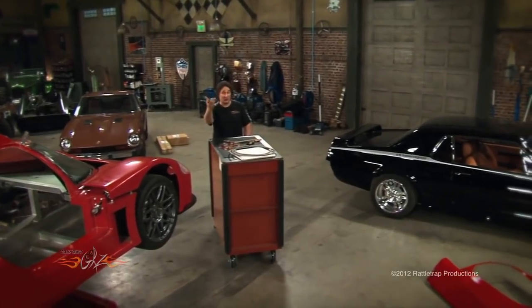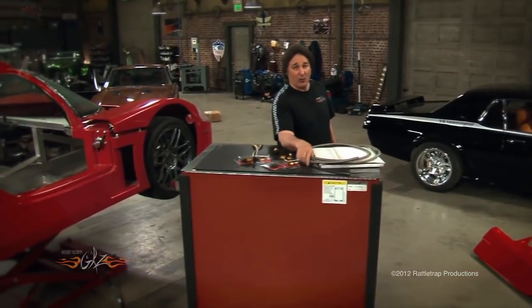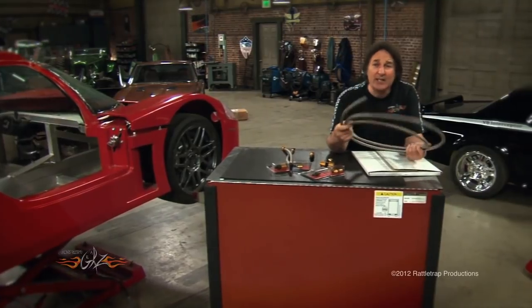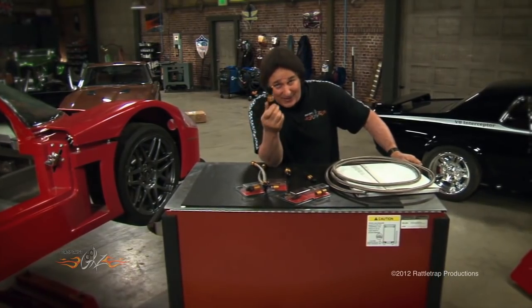You either go down to the local auto parts store and try to piece something together, or you look to the aftermarket. Now, we've already talked about the importance of using a Teflon-based fuel line, like this from Earl's, to handle ethanol-based fuels. But for AN fittings, about the slickest thing out there are these from Jiffy Tight. Take a look at this.